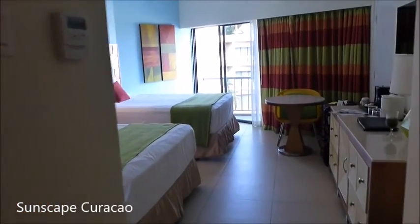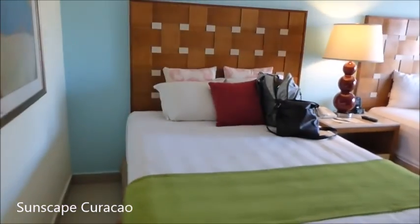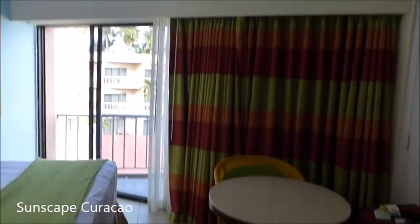Welcome to the Sunscape Curacao. We are in an ocean view room with two double beds. Very brightly colored, and a balcony out the side. We are on the third floor of the building.